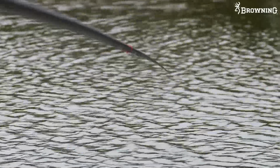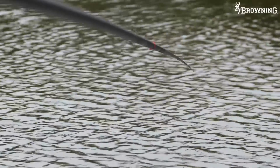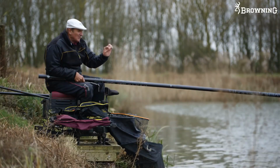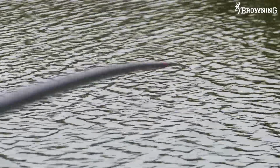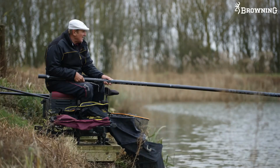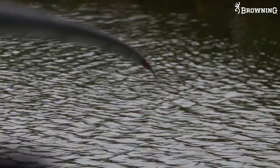I've got that float set right down. Skimmers hardly move the bait at times. You need to see your float, of course, but you need to set that down so you can just see any little movement and you can lift into it. Didn't really expect to be catching this many fish that quickly.